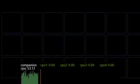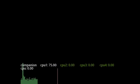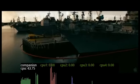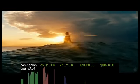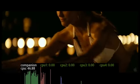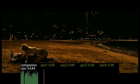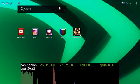Alright, let's exit photos and check out what videos look like. What's going to happen is a very similar thing. The cores spike up to load the app, then they go to 0 and the companion core turns on. It's pretty neat technology and capability. The cool part is that none of the OS or applications need to be redesigned to take advantage of the 5th core.